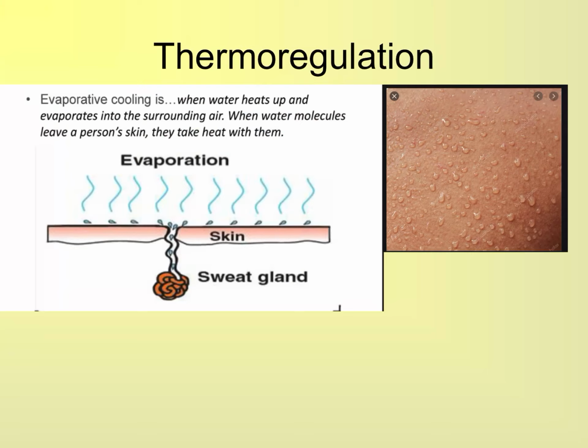So sweat is based on evaporative cooling. Water, which is your sweat, will heat up with your skin, right? Because your skin is very hot when you're sweaty. It will absorb that heat from your skin, and then the water molecules will leave your skin, taking all that heat with them. So the water beads on your skin will absorb and absorb and absorb that heat from your body until it changes phases, right? It's a liquid phase, and then it changes into a gas phase as it evaporates. So that's another way of helping us cool down.